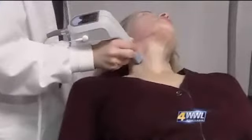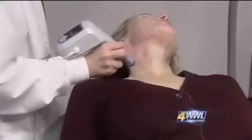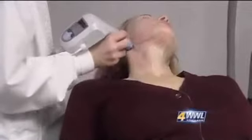This mother of 3 tried it on the lax post-pregnancy belly skin. The skin just immediately tightened and then still continued. You could feel it still tightening days after. Doctors say you not only see immediate results, but the full effects 4 to 6 months later.